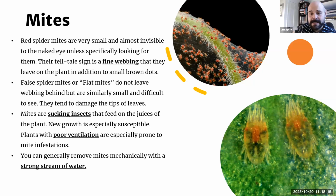Mites are sucking insects, and new growth is particularly susceptible. So if you see plants where some of the leaves or parts of the plants look a little bit desiccated, that might be a signal that there's some sucking insect action happening and you may have a mite infestation. Similarly to some of these other pests, the cure for this can be mechanical. So removing these pests mechanically through a strong stream of water is something that you can do. You just want to make sure that you're not oversaturating the plant soil. You want to drain it out if you're using water to remove these mites.